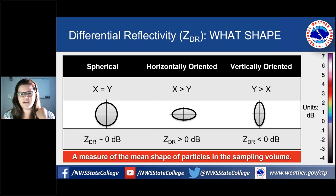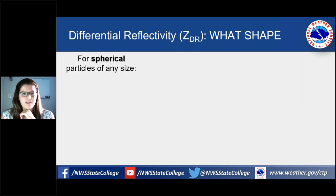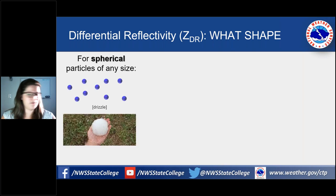And units of ZDR are dB. And this off to the right here is a general color scale of what you might see for ZDR. We're going to be looking at this a little bit more in detail when we actually get to some examples on radar. So here are some more examples. If you weren't looking at the webcam or picture, here are some actually real examples from real life.